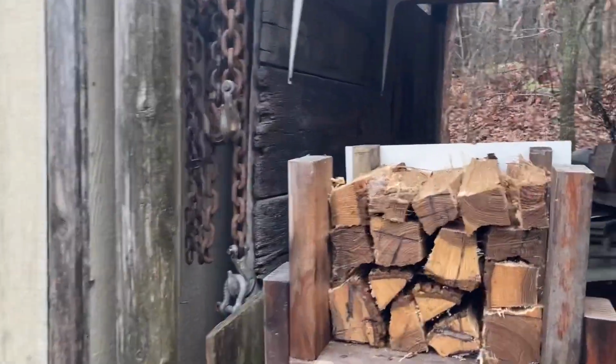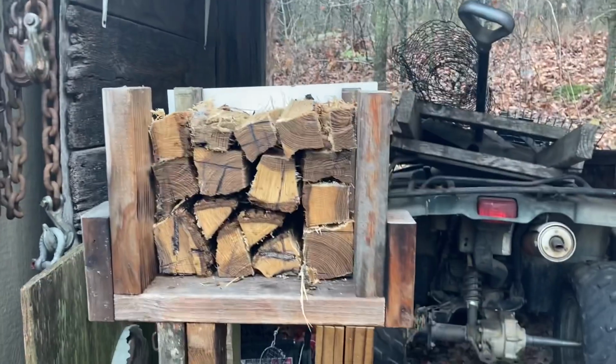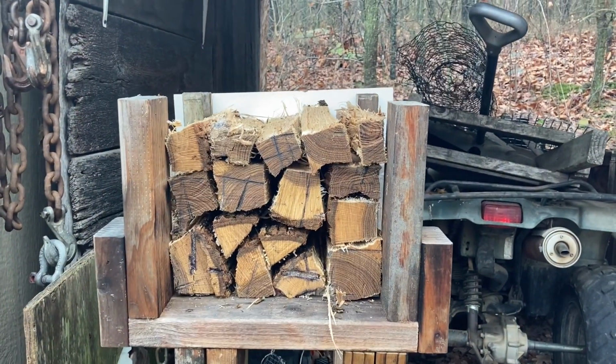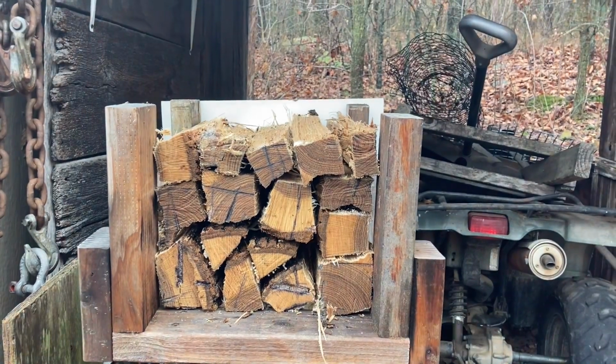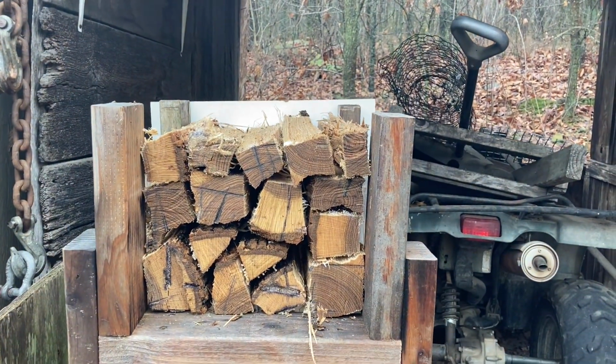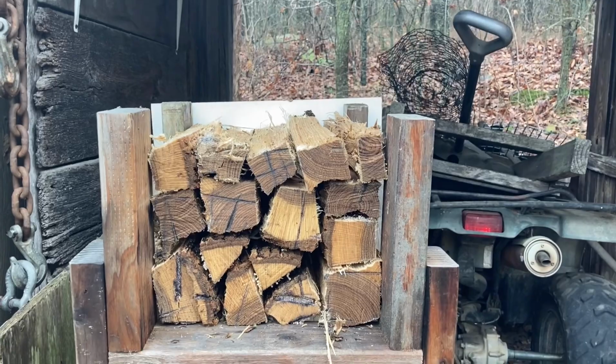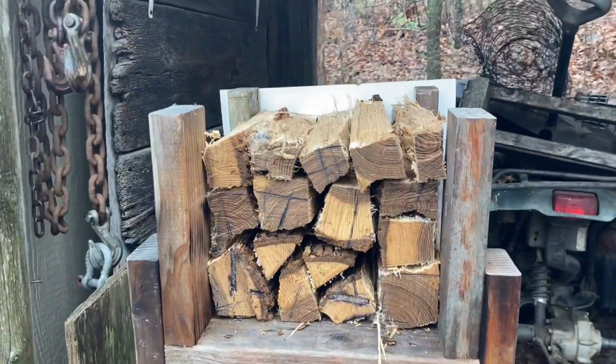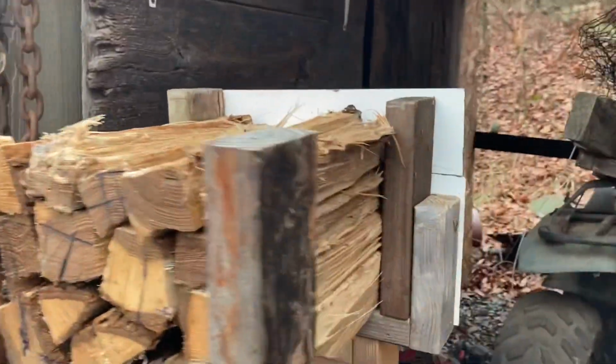Little bundle in my little bundle deal. That's a little on the heavy side. That's over a cubic foot, but I just put that many in there for the visual. That's a nice looking little bundle using those squares.